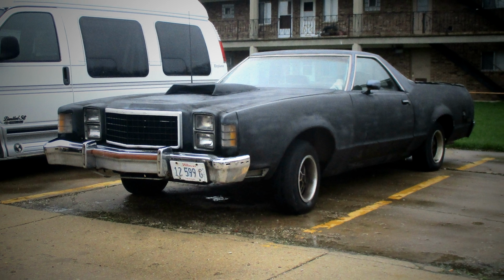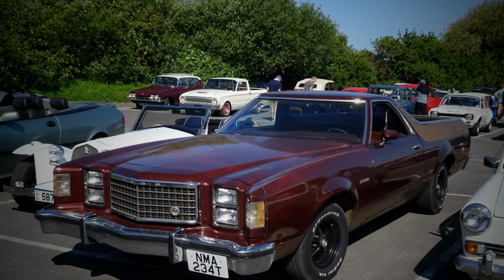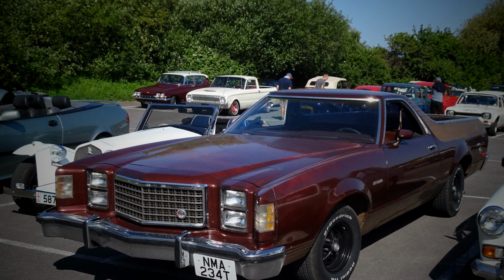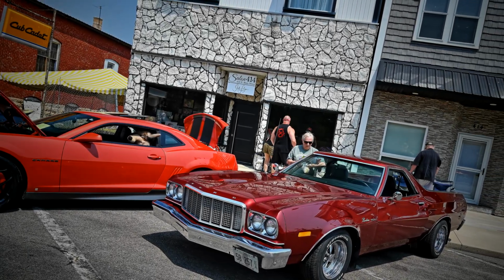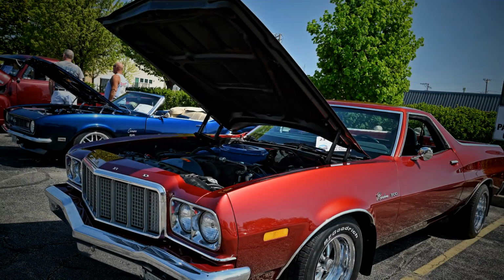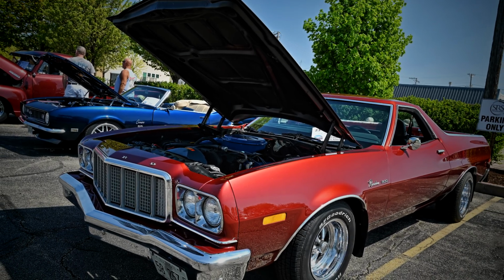It debuted in 1957, based initially on the Ford Fairlane, looking like a car that suddenly remembered it needed to haul half a forest. And haul it could, with a bed that could carry nearly half a ton. Yes, you heard right, half a ton. This wasn't just a car you drove to the grocery store. You could take it to the lumberyard and come back with enough timber to build a small cabin.